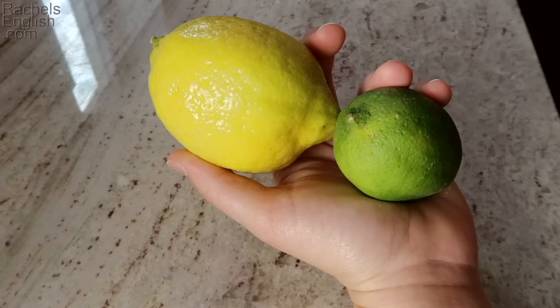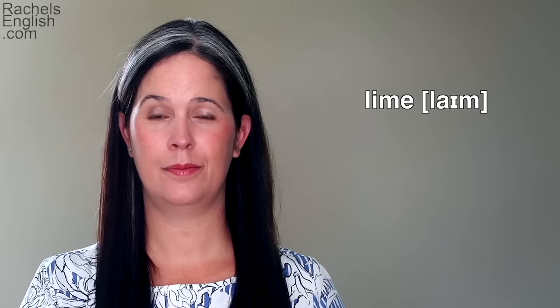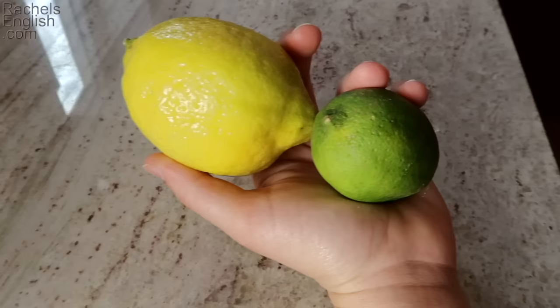Lemon and lime. Lime. One syllable using the I as in bi diphthong. This is another light L because L is at the beginning of the word. Lie, then the M consonant. Lime. Lips come together. Lime. Try that with me. Lime. Lemon. We also have limes. Lemon and lime. Mango. Let's cut this one open. Mangoes are really hard to cut because they have that huge pit in the middle.